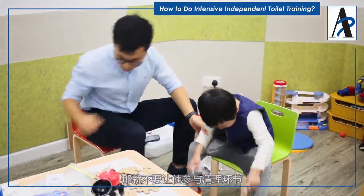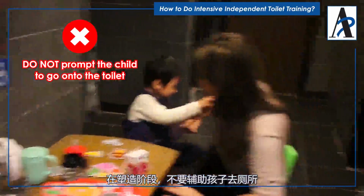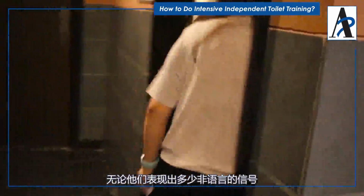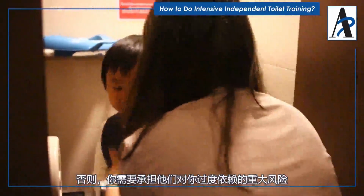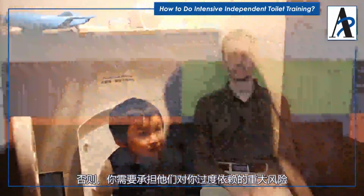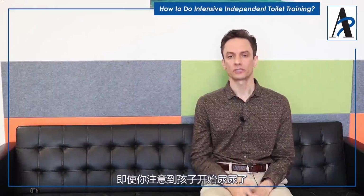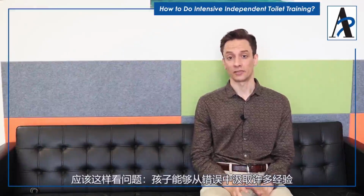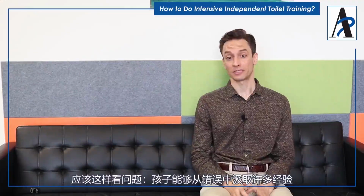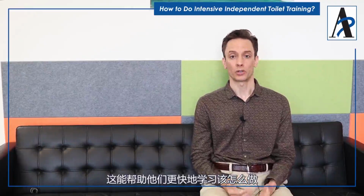During this shaping phase, do not prompt the child to go onto the toilet. No matter how many nonverbal signs they are showing, you have to let them make the move to sit on the toilet themselves. Otherwise, you run a significant risk of having them become dependent upon you. That dependency will actually delay their learning. Even if you notice the child starting to pee, do not prompt them to sit on the toilet. Look at it this way. Children can learn a lot from their mistakes. If they have an accident, it may help them learn what to do more quickly.